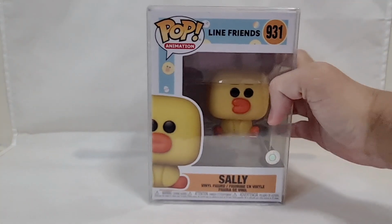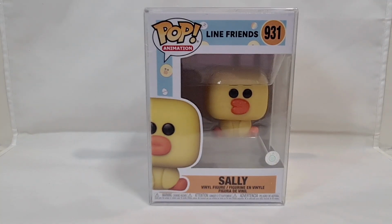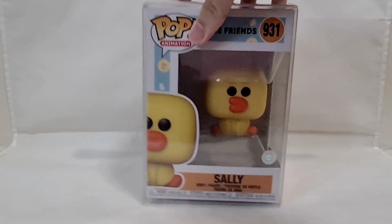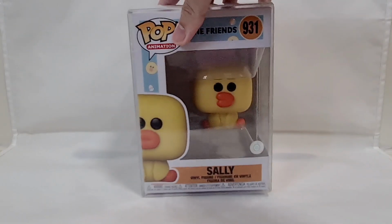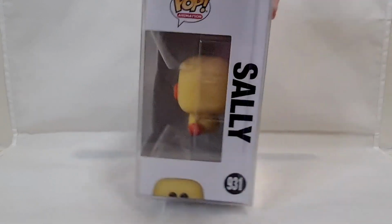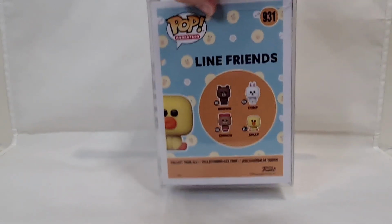For our next pop, we have a fellow bird, Sally from Line Friends, and I managed to get her for just $15. So that's actually very cool. One of the Line Friends. This is my very first Line Friends pop. It was on the bidding site and I decided to just get it. So yeah, very cool, Sally.